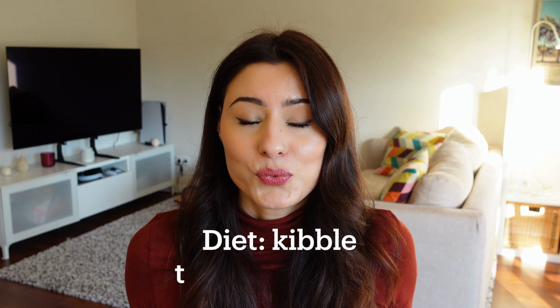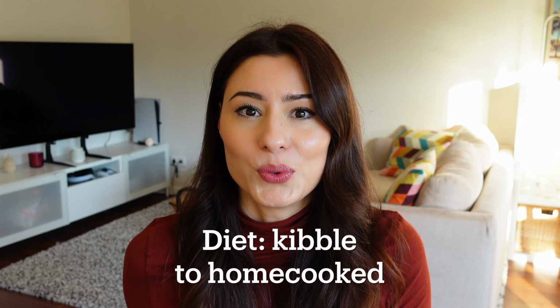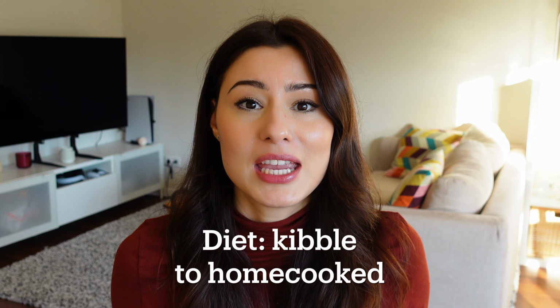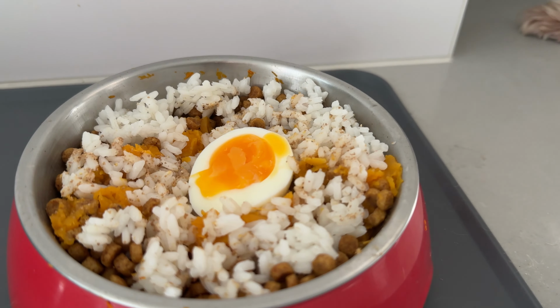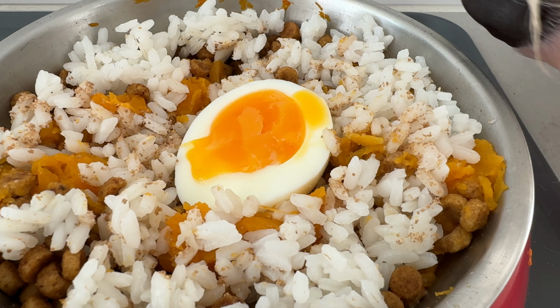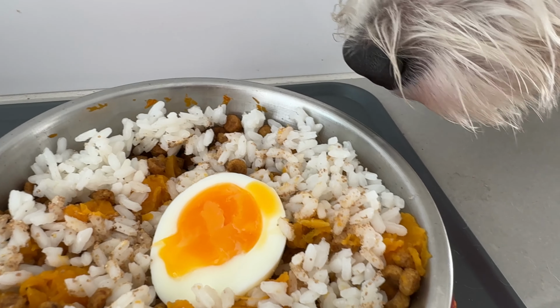So the first thing I did is I changed his diet. I switched him from kibble to home-cooked food. And let me tell you, it was a major game changer. I didn't do it all of a sudden. I started really slowly. At first, I would make him a little bit of home-cooked food and I would mix it into his kibble just to get him to eat.